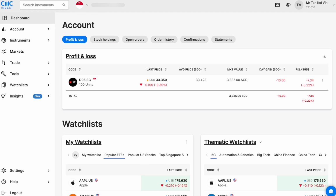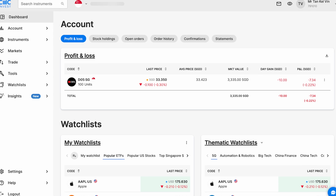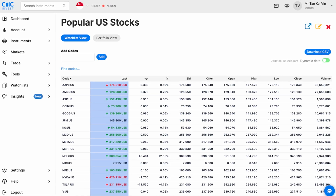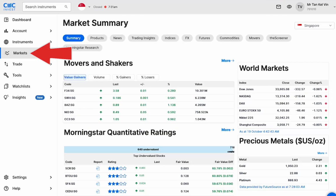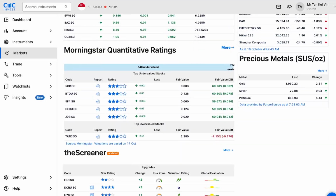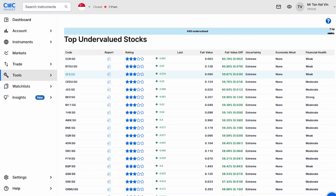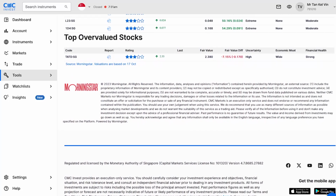Okay, let's head over to the web platform next. The web platform, again, looks clean and easy to use. Most of the stuff is pretty much the same as the mobile app, but with a few extra functions. For example, in the markets page, you will find a list of Morningstar quantitative ratings. Clicking into it will reveal the top overvalued and undervalued stocks together with their ratings.